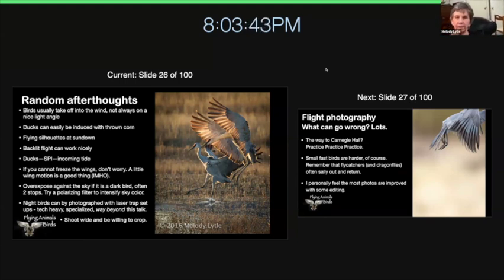Okay, here are some random afterthoughts. Birds usually take off into the wind, and into the wind is not always a nice light angle. Ducks can be induced to fly toward you with thrown corn. Silhouettes at sundown, we like that. Backlit flight, which this is in this slide, can also work very nicely.